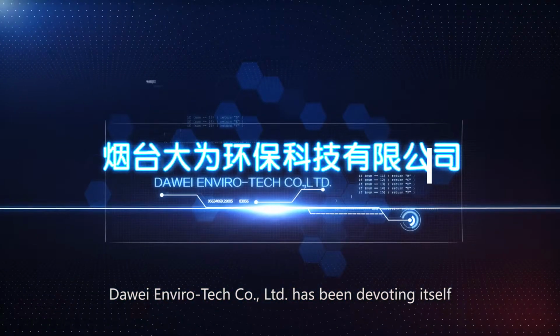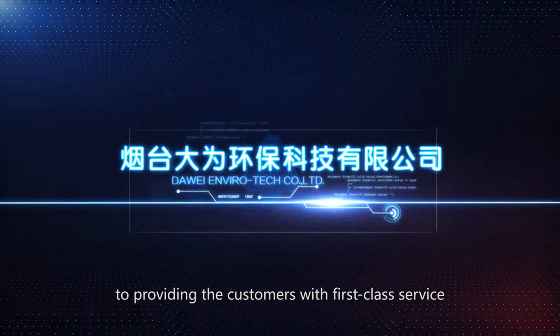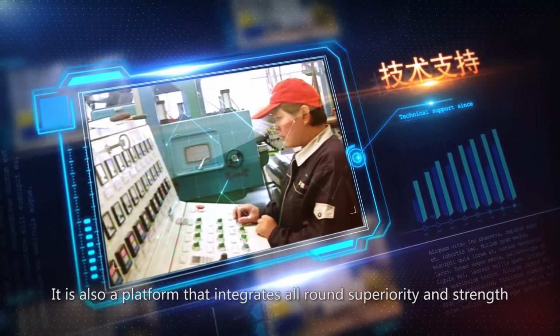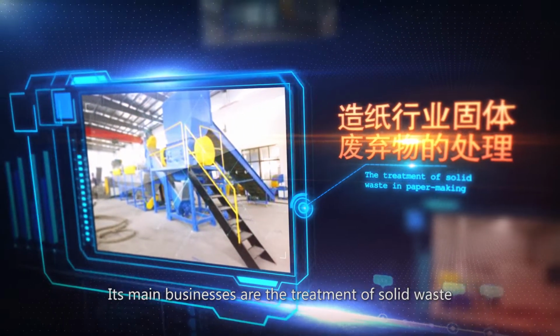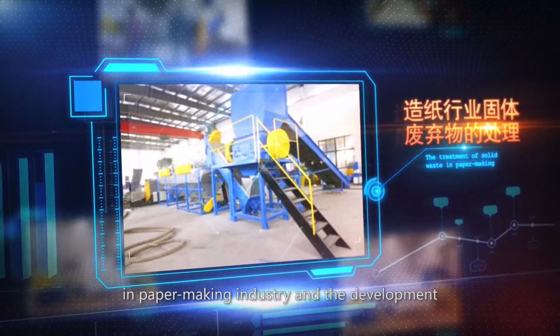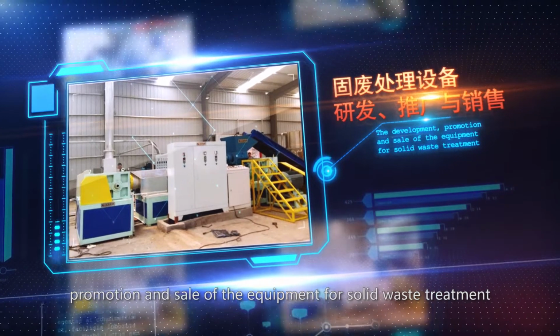Dawei Envirotech Company Limited has been devoting itself to providing the customers with first-class service and technical support since its establishment. It is also a platform that integrates all-round superiority and strength. Its main businesses are the treatment of solid waste in papermaking industry and the development, promotion, and sale of the equipment for solid waste treatment.